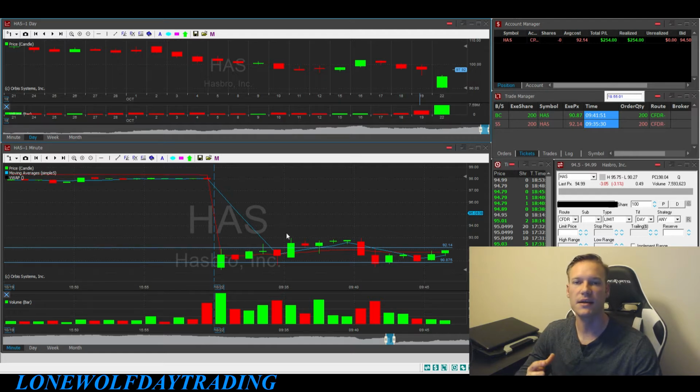So the area that I got in, and I have the line right here. I got in, and you can also see the time and the average. I got in at 9:35, at 92.14, so right here on this green candle. Now I held through it. Now you can see it's actually creating a bull flag right here, and it's also holding the moving average, so that's not really looking too good.